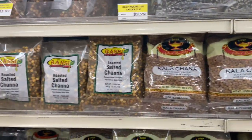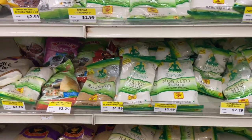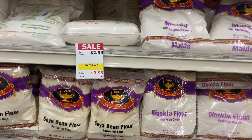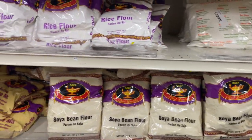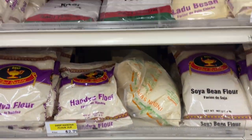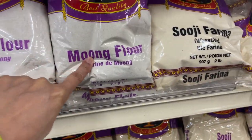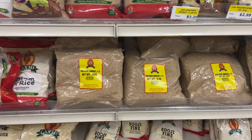Look at all of this. So this part are the flour. Different kinds of flour. Oh my god. You really have to research to get the right recipe, because there's different kinds of flours. Look. I don't even know what these are. Soybean. What is good flour? Right? There's Raji flour, Soji, Matia, Soji, Akma, moon flour, probably this is moon bean. Right? Corn flour, yeah.